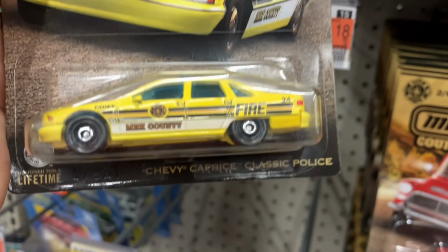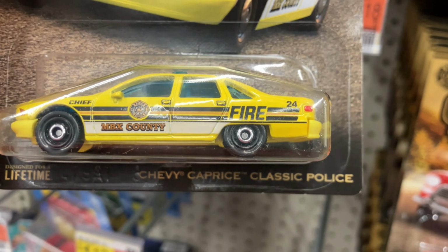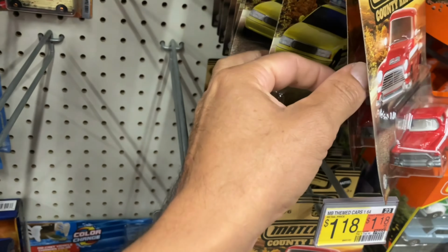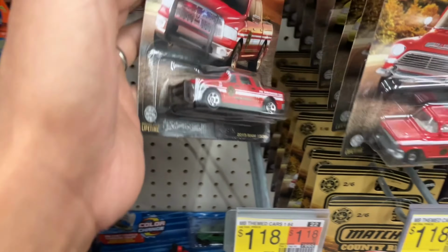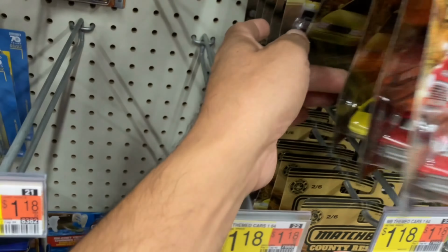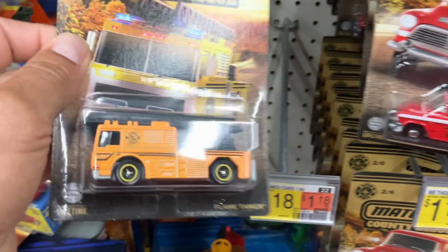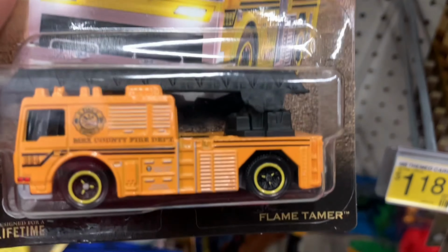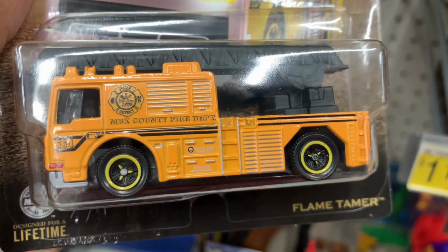Number 3, the Chevy Caprice police car. Nice. There is number 1, the Ram 1500. Nice. That is a fire truck. There's the next one, Flame Tamer. That's number 5. Very nice.